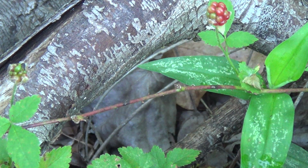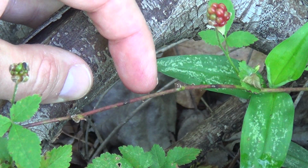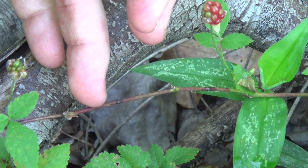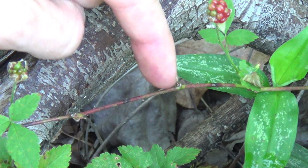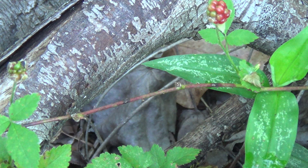Alright, here's another close-up of the vine here, and I'm hoping you can see these little prickles. I don't know that they'll show up on the camera. They're almost hair-like in their appearance, but they are so sharp, and they're actually strong for their size. And again, they will scratch you. But I'm just hoping you can see these little hair-like prickles that are all on this vine right here.